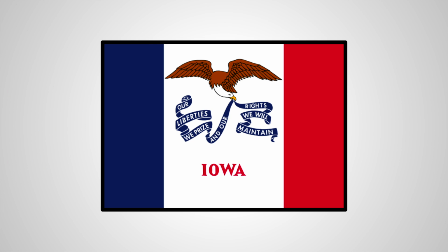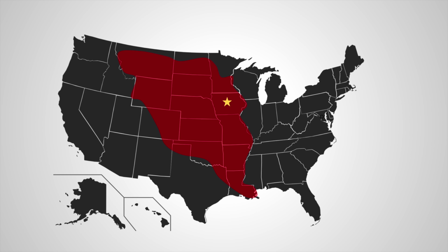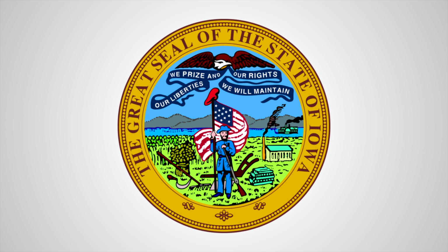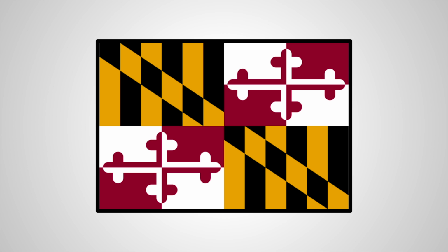Iowa. Iowa's flag of red, white, and blue is homage to the French tricolor. Iowa was once a part of the Louisiana Territory, ruled by France. A bald eagle flies near the top, holding the banner of the state motto, "Our liberties we prize, and our rights we will maintain." This eagle is directly from the state seal, but at least it isn't the whole seal. So, thanks Iowa.